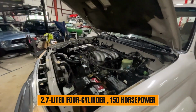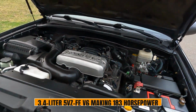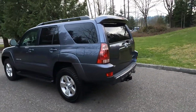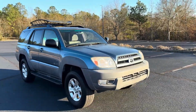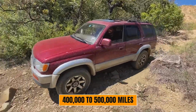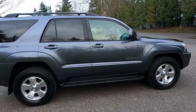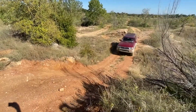Power came from either a 2.7-liter 4-cylinder producing 150 horsepower, or the legendary 3.4-liter 5VZ-FE V6, making 183 horsepower. The V6 is the one to get. It's famous for achieving 300,000 plus miles with basic maintenance. Owners on forums regularly report 400,000 to 500,000 miles on original engines. The 4-speed automatic or 5-speed manual transmission proved equally durable. This generation is widely considered the most reliable 4Runner ever built due to its robust construction and minimal common issues.